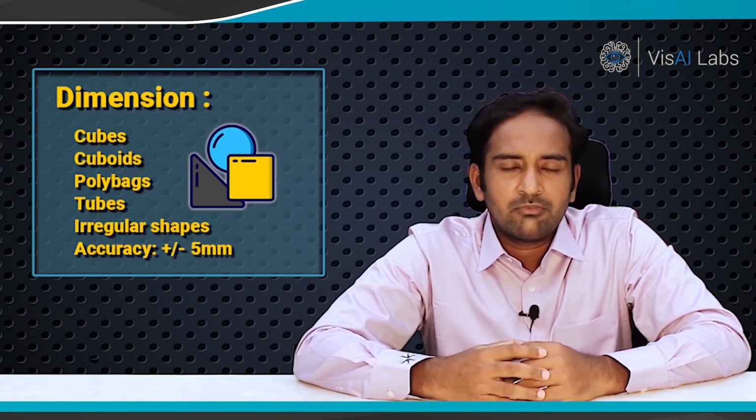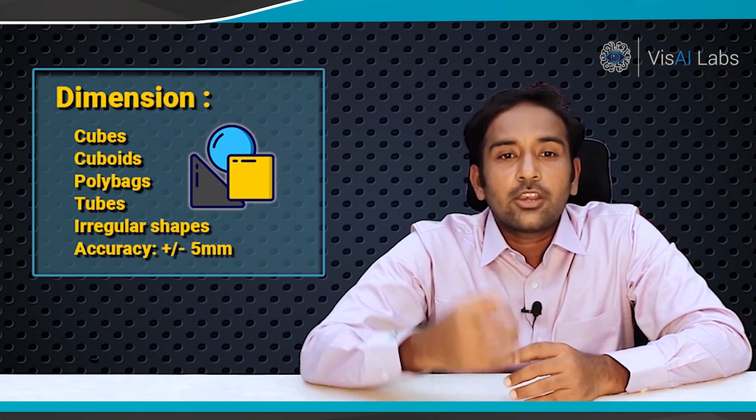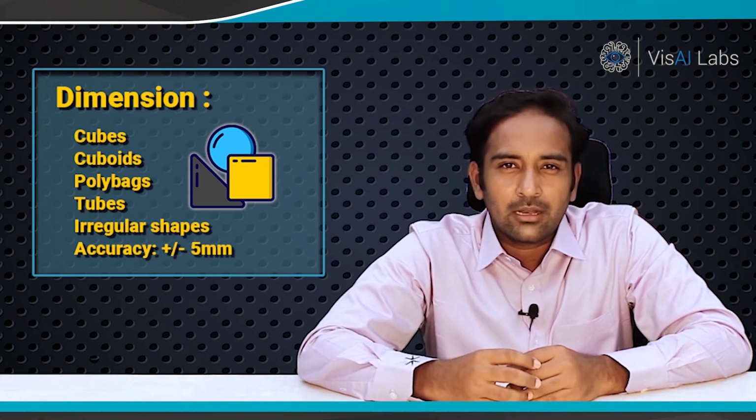VisAI Labs can automate your dimensioning needs with vMeasureParcelPro. As an order fulfillment center, you can now quickly and accurately dimension your parcels. No matter the shape, whether cuboidal, in poly bags, or even if they come in irregular shapes, you can get it done in under a second.